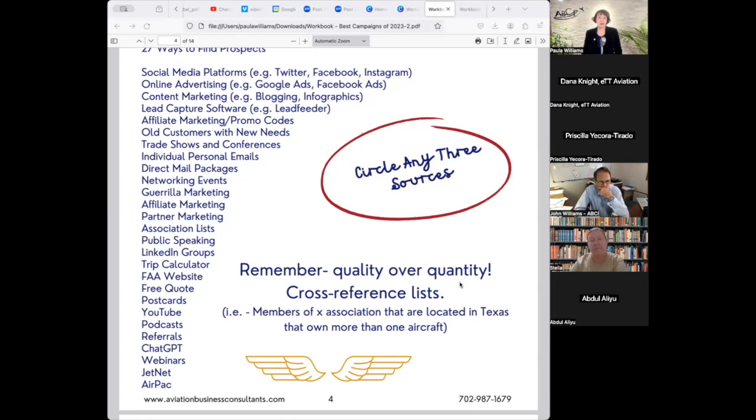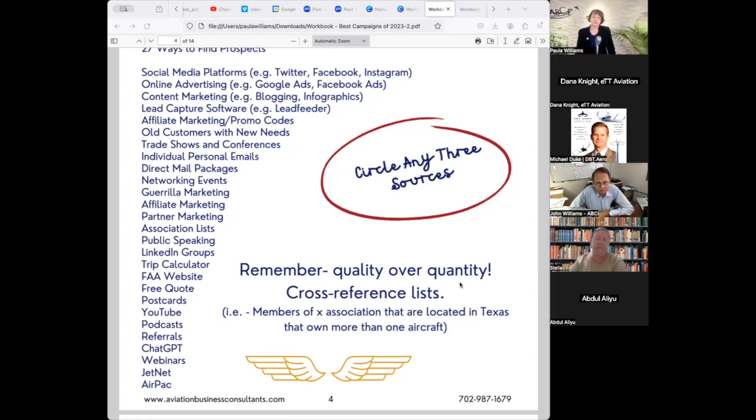If you buy lists from people, that's totally fine. But make sure you take a good look at what is actually on their list before you pay good money for it. Exactly. A lot of them overcharge a lot for their lists.